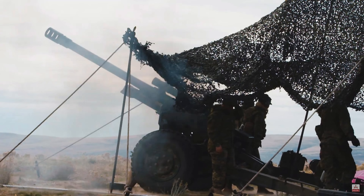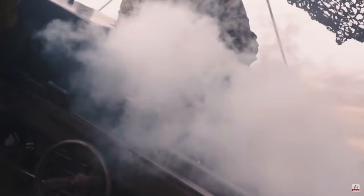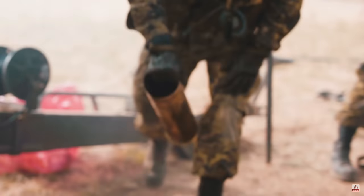We need to continue firing as quickly as we can to destroy and neutralize the enemy as much as possible. So, you know, when you become a gunner, if any of you are wishing to become a gunner, you'll know exactly what I'm talking about the day you hear across the net, fire for effect. I love the sound of artillery. Love that sound. And the smell that comes up afterwards, the smell of that cordite.